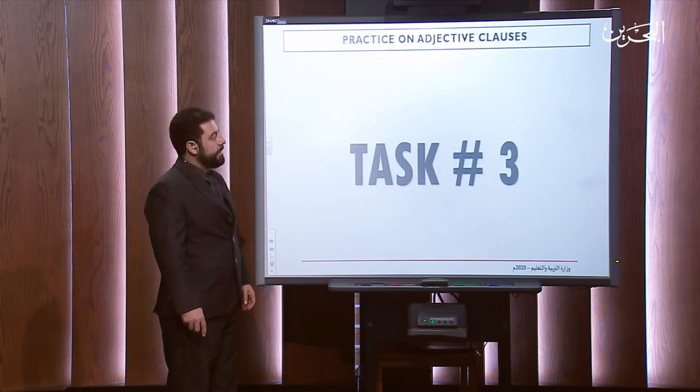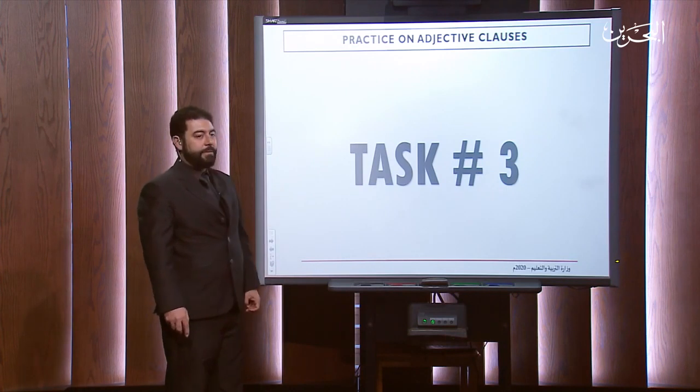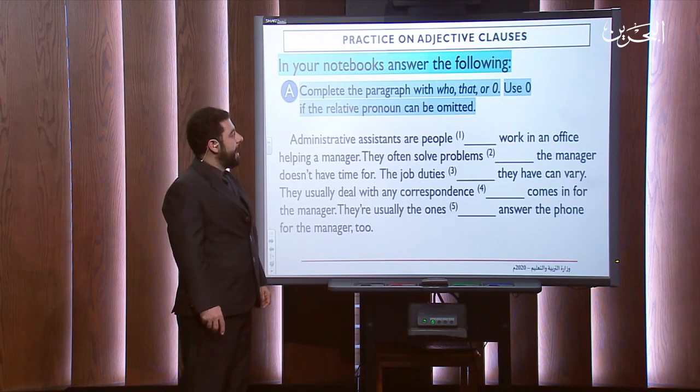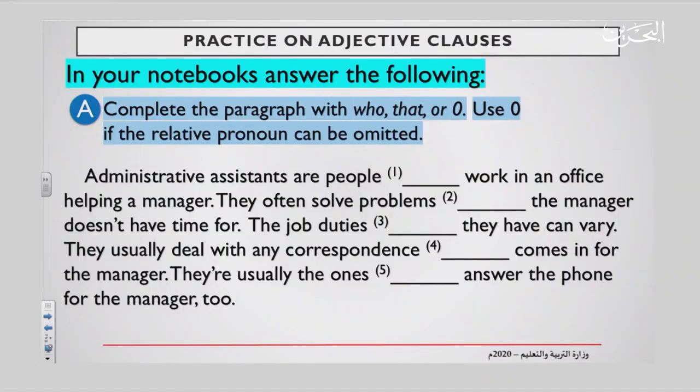Task number 3. This time it's practice on adjective clauses. In your notebooks, answer the following. A. Complete the paragraph with who, that, or nothing.